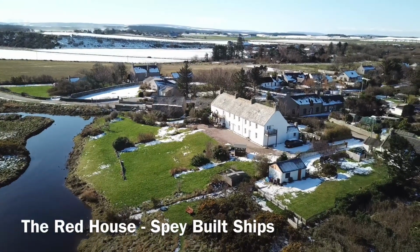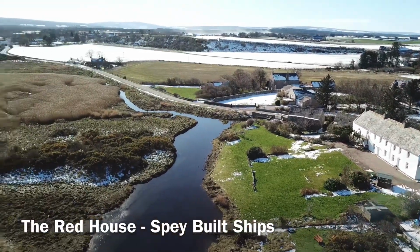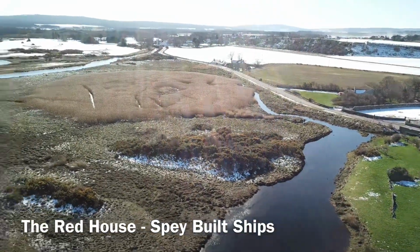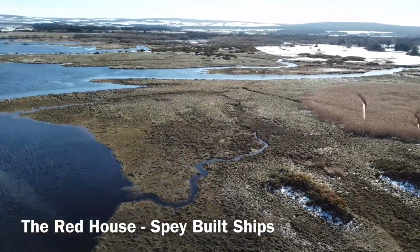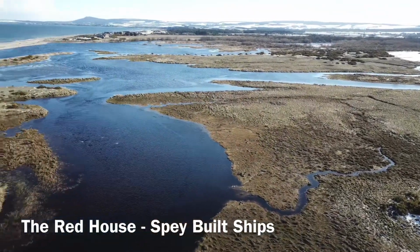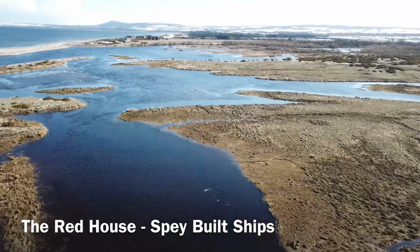The logs were floated down by guys standing on big rafts of logs and taken in through these cuttings here to be built into ships and then eventually floated out. Wouldn't have been easy getting in and out. These sandbanks have always moved and at that time would have been in a different position to what you can see today.